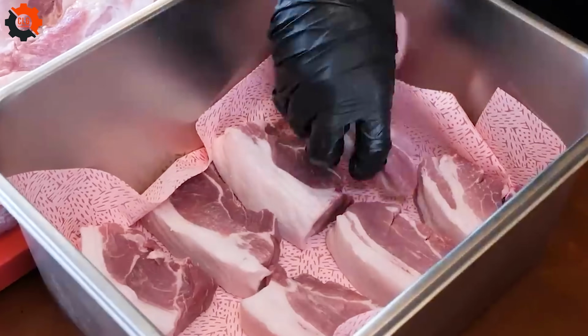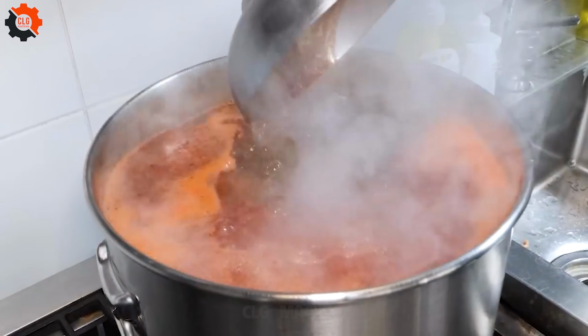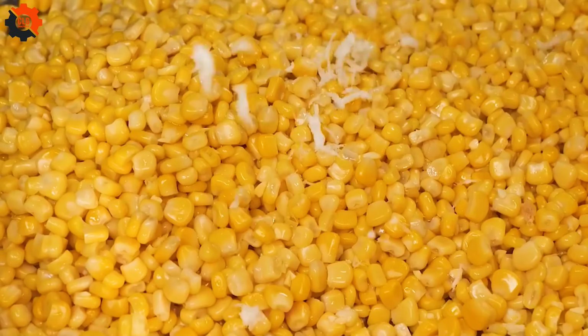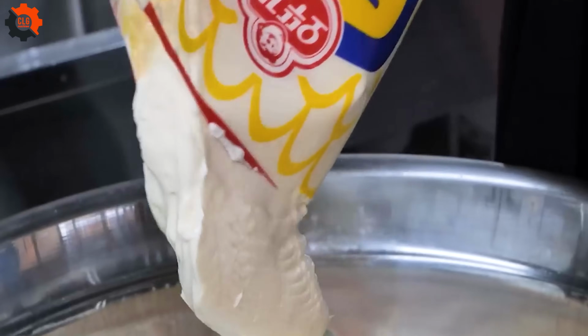This popular restaurant sticks to time-honored methods, ensuring that each piece of meat is prepared with careful attention and skill. Despite the advancements in the food industry, where machines like those used in pork processing factories can handle large volumes with precision, this spot prides itself on its human touch.